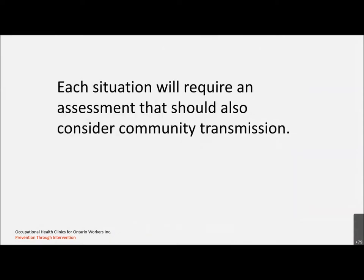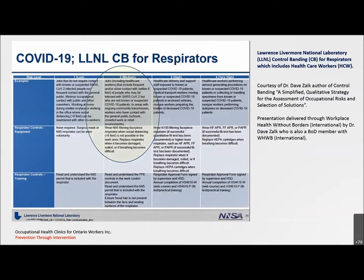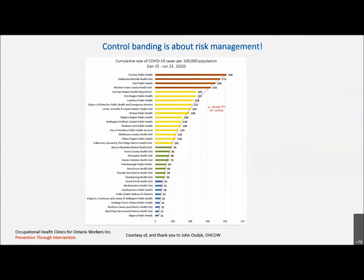But as I started on, each situation requires an assessment that should also consider community transmission, which is in line with what the LLNL matrix is talking about. They factored community transmission into this table as well. And I'm just grateful to John Udick for pulling this together a day or two before this presentation. It's just a good way to look at control banding, risk management for the different public health units, public health areas, and where you want to really focus attention. You want to focus a lot more attention in the red area where there's higher community transmission.